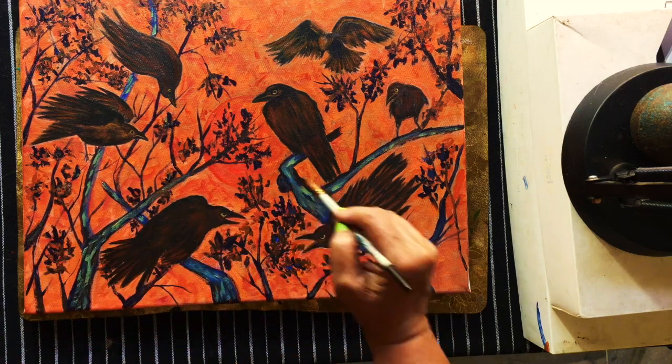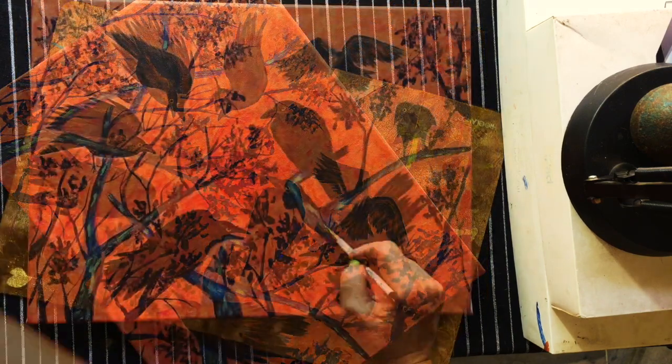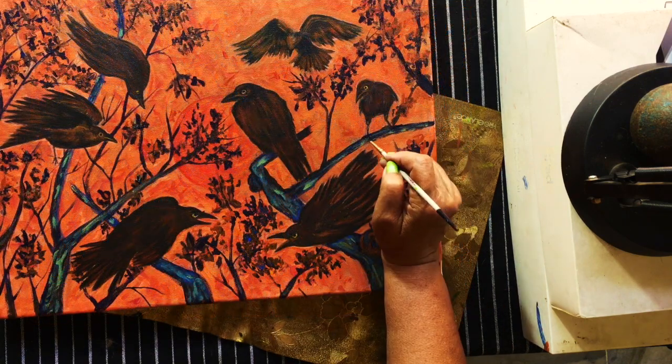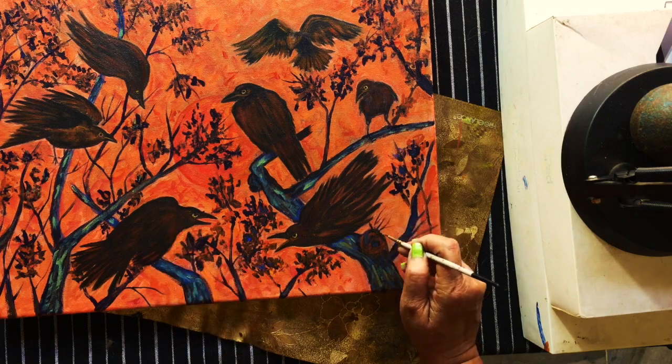Hence, I'm giving them the honor they deserve by choosing them as my favorite bird painting. So with that, let's finish my painting of the squabbling crows of the von Corvus family.